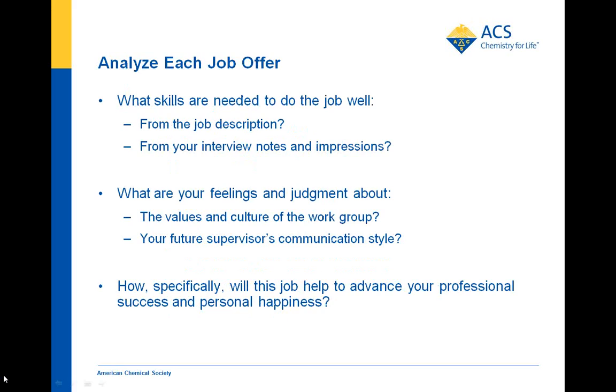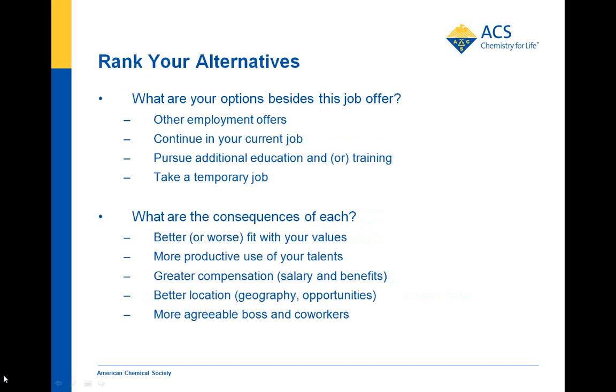Analyze exactly what each job has to offer. What skills are needed to do the job well? You get that from the job description, your notes, your impressions. What are your feelings and judgment about the culture, the values, the work group you'll be working with? What about the supervisor's communication style? And how specifically will this job help to advance my professional success and my personal happiness? After all, if we're happy with the job we have, we're going to contribute a lot more. And what are your other options you have besides this job?